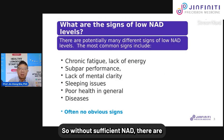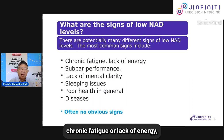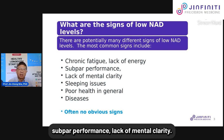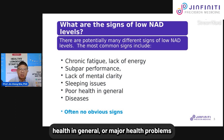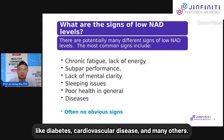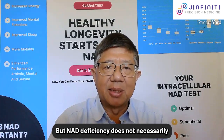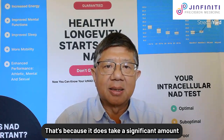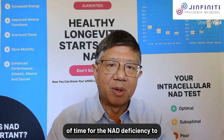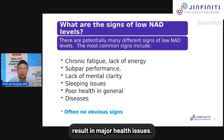So without sufficient NAD, there are potentially many different health issues, including chronic fatigue or lack of energy, subpar performance, lack of mental clarity. You may have sleeping issues, and poor health in general, or major health problems like diabetes, cardiovascular disease, and many others. But NAD deficiency does not necessarily result in any visible signs. That's because it does take a significant amount of time for the NAD deficiency to result in major health issues.